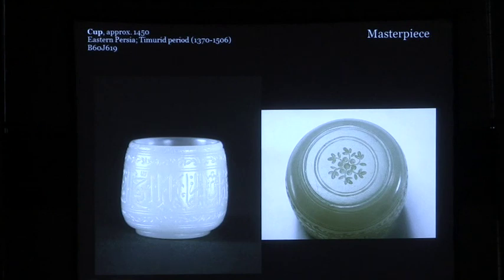So the two inscriptions on the cup, one naming the 15th century patron and then the 17th century owner, further make this piece an important and rare document of history and material culture for this time period.